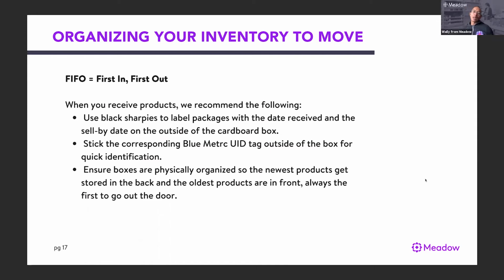Okay, so we'll talk a little bit about an inventory workflow here that some teams do. It seems like more work, and it kind of is, but what it does is it saves time in the long run. It's a high accountability workflow, and that's working with vault backstocks.